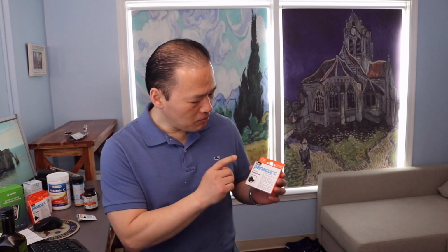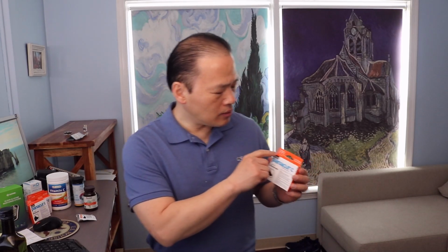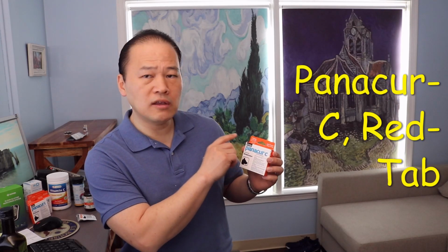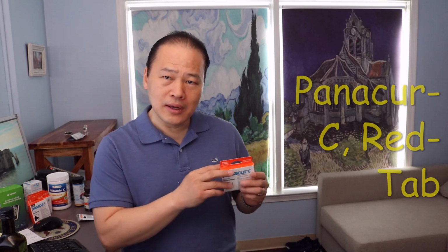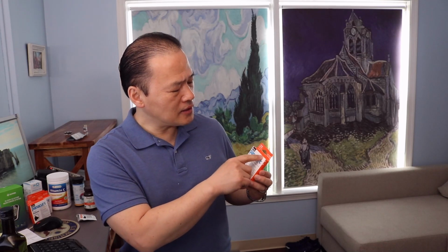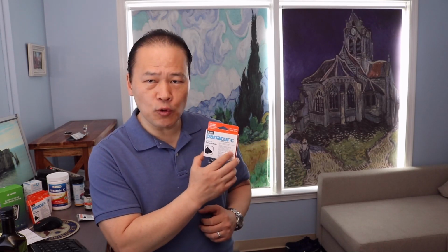Today's date is March 4th, 2020, and I am taking my 25th serving or dosage of Fenben. And today I'm going to start with a new packet. It's a new packet, Panacur-C, and on the top it says package contains 3 4-gram packets. Later on I'm going to cut this box so I can show you what's inside the box. And it says each packet treats 40 pounds.